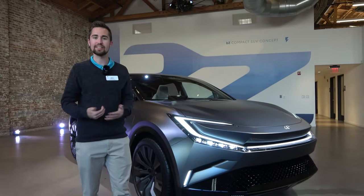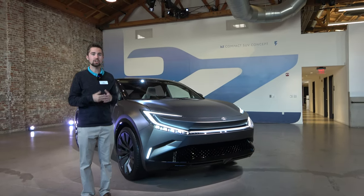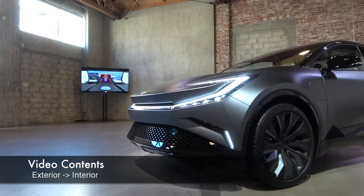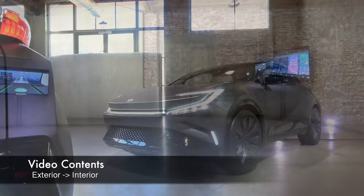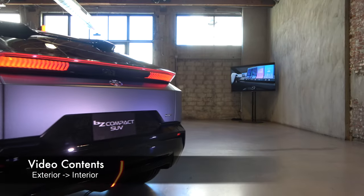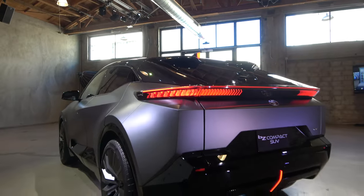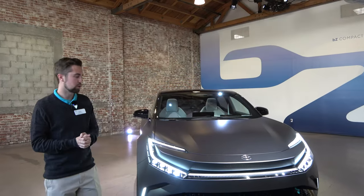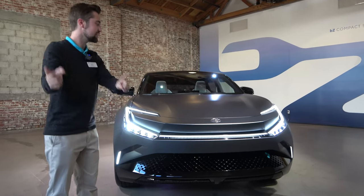As brands shift more and more towards our electric future, we're going to see, of course, more and more electric vehicles. What I'm standing next to right now is the latest concept from Toyota. This is the BZ compact SUV concept. Now, of course, this being a concept vehicle, we don't have a ton of information about it, but it will likely represent a future model from Toyota. So without further ado, let's jump right in and check it out.